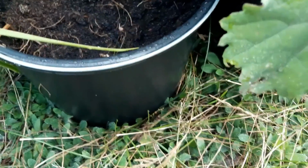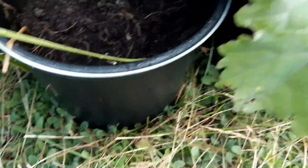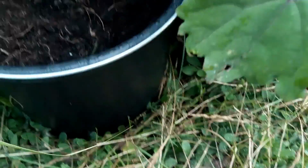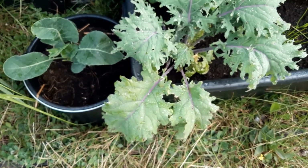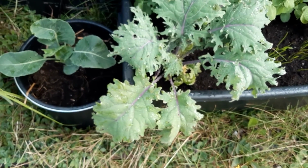But yeah, if you have the ability to cover your stuff in the height of summer, please do. It will make your life so much easier. I do not, so it's fine. This is just a thing that has to happen every once in a while. But yeah, we just have a banana pants amount of white cabbage moths. So yeah, I'm just gonna keep on with this hunt.